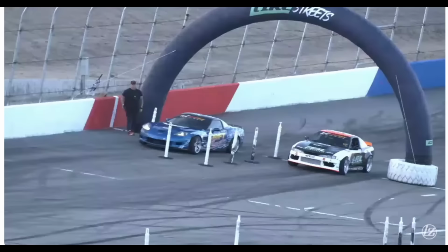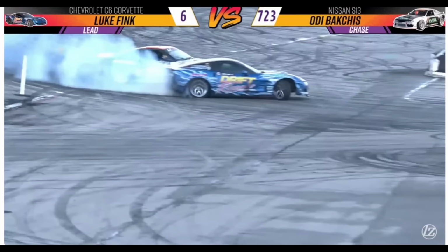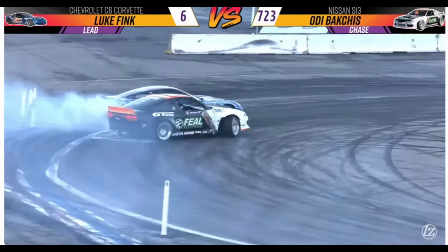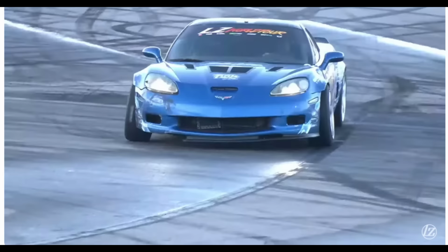All right, Mr. Wild, Luke Fink out front, and Odie behind him, Mr. Controlled Chaos. And let's see there, what a great set of transitions. Luke Fink keeping that car on the track. The track is almost completely dry now, as we see the tire smoke coming out from both cars. Luke Fink doing a phenomenal job through outside zone four, and Odie Bakshi mirroring him through the entire course. And now we see just how phenomenal both these drivers are.